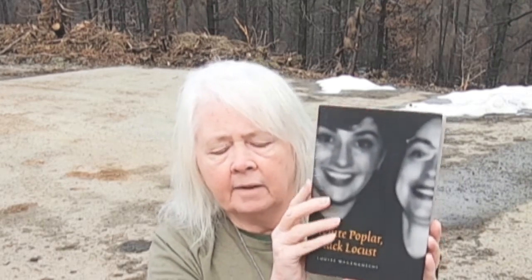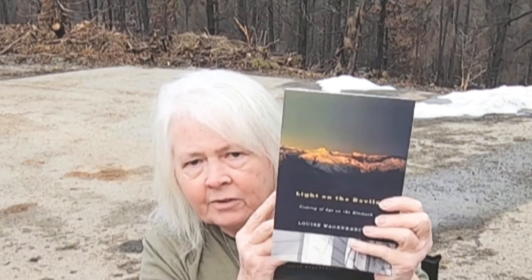So she also wrote another memoir, and she sent me a copy of that too. This one is White Poplar, Black Locust, and this is about her childhood, earlier years. The other one is about her teen years. This is about her childhood, and this takes place in Hilt, California, which is also at the very top of California near the Oregon border, but it is in an area that's very close to Highway 5.